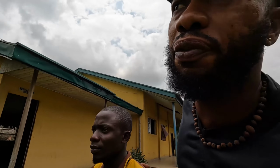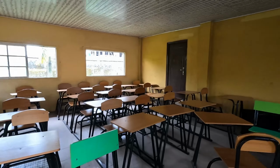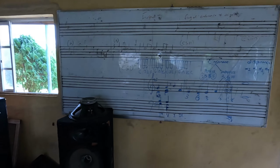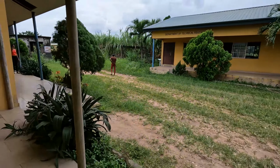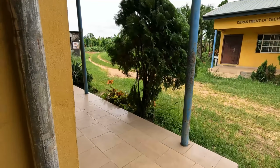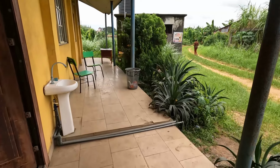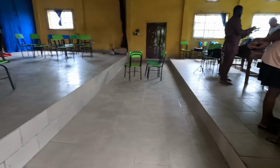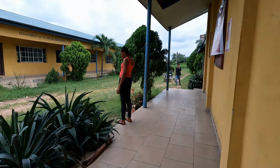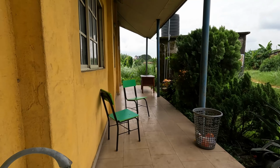So guys, let me take a quick glimpse of how the classroom looks like. So that's the classroom. Speaker, piano. Let's check other class. Technical. So this is like an auditorium. Gadgets.